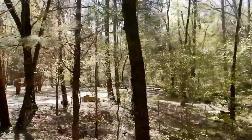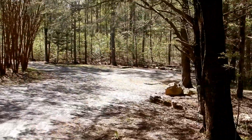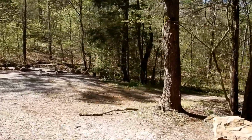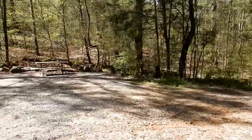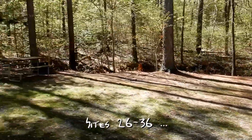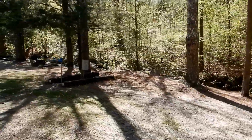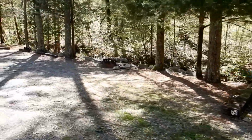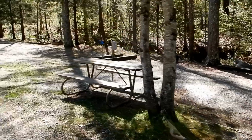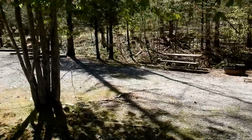We're coming into the old part of the campground right now. This is all gravel roads, gravel paths, and these back here have just water and electric. Sites 26 through 36, right, Joe? These along this side are mostly tent camping sites, and when we get around to the other side, there'll be some pull-throughs.